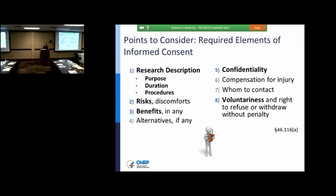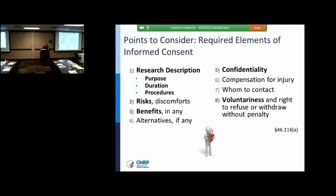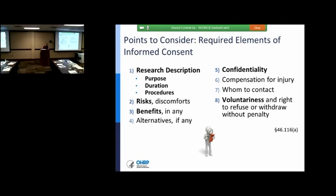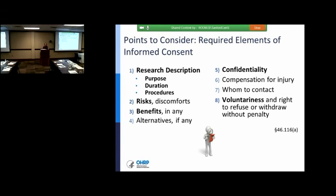You have to discuss confidentiality. And then compensation for injury. Again, I've not bolded that here. It doesn't seem to apply to this study. Whom to contact if you have questions. And then, of course, noting the voluntariness. They did note the voluntariness. I'll give them that. All right.